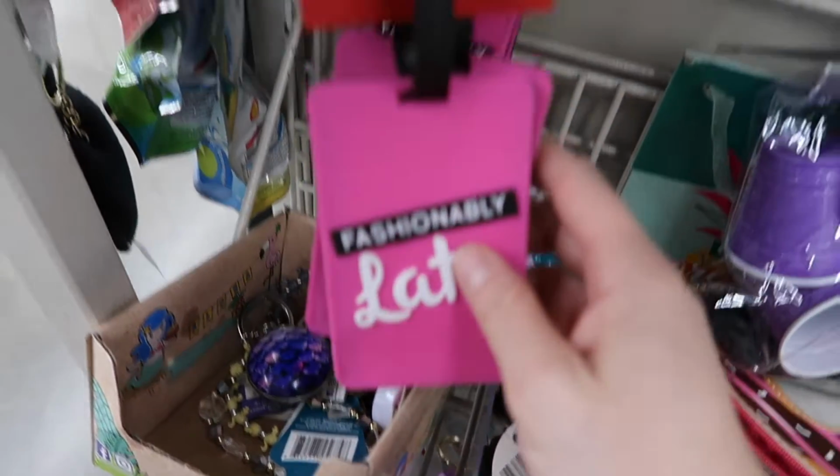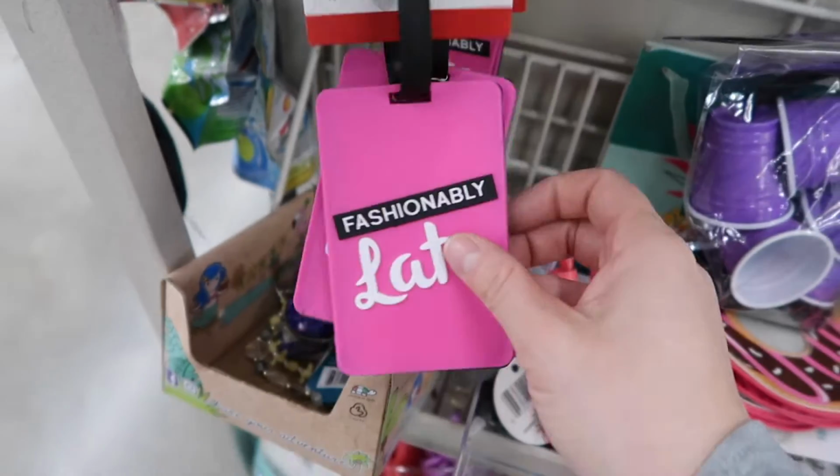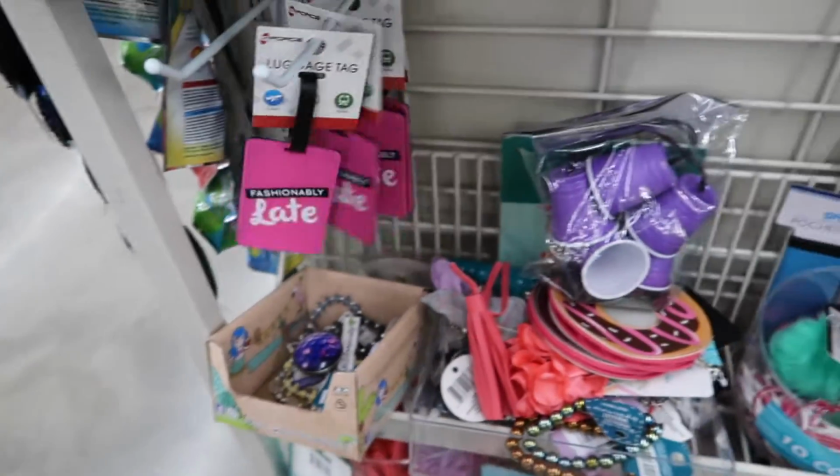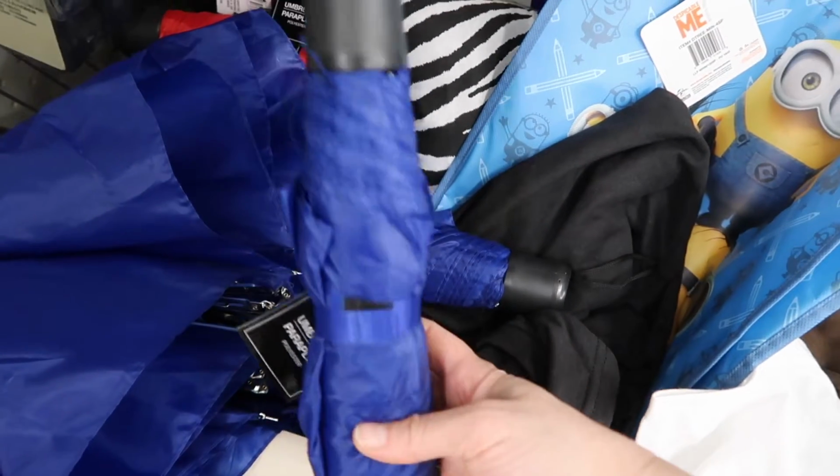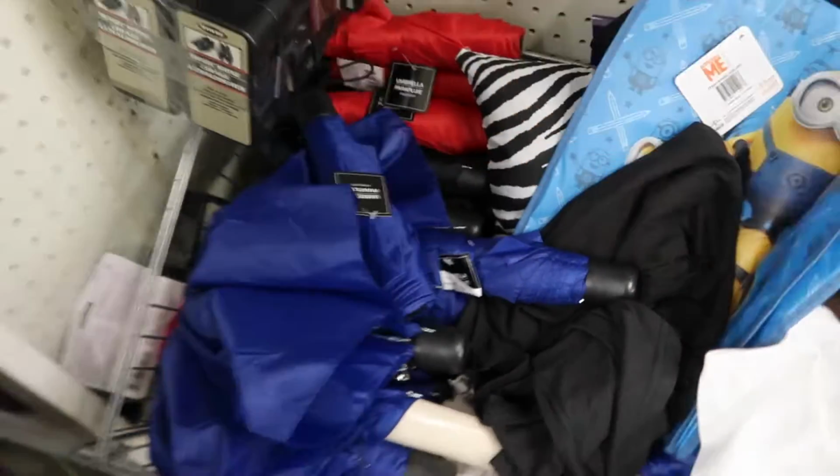Now, I had never seen luggage tags before, so I was really, really excited to see that. And then they also had some umbrellas, which I love more than ponchos, but they do have ponchos if you're more of a poncho person.